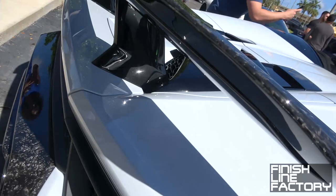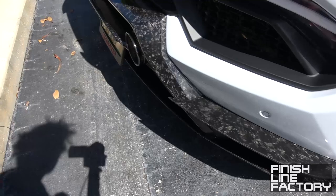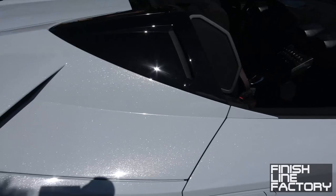Hey, you know, it's pretty cool. Oh, it makes it wider, too. So there you go. And I'm not 100% sure, but I think the rear bumper is also Novitec. It's a little different. I dig it. This looks really cool. Let's see. Carbon ceramic brakes, not wheels. It would be weird to have carbon ceramic wheels. That would be an odd thing.